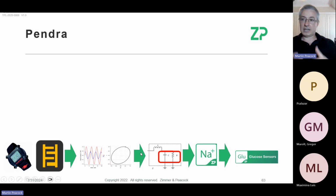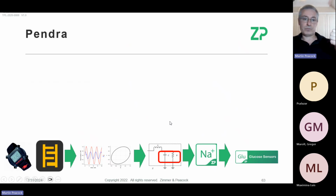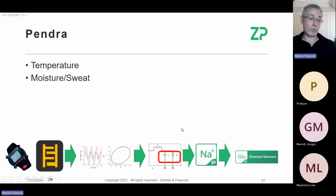So Pendera had some electrodes on the back of the watch. They were doing an impedance measurement. They were measuring, they think, sodium, and trying to correlate the sodium with glucose. Anyone who's done an impedance measurement knows that temperature is a problem, so they did have a problem with accuracy due to temperature. And lo and behold, sweat. Because effectively, I think they're trying to measure impedance through the skin, but if you've got sweat between your electrodes, then that's the path of least resistance. So they were messed up by sweat. And then I think perfusion characteristics.